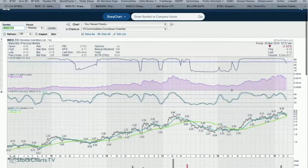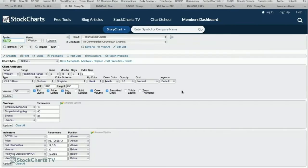I don't like it when this starts to break, and you can see this relative strength uptrend that was almost a year long has now broken. And look at the scooter ranking folding over here. So there's not a whole bunch of reason that I would want to stay in this until this chart starts to improve. I want to show you Kirkland Lake Gold.